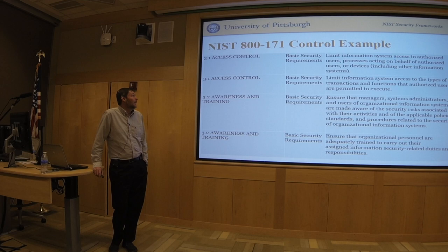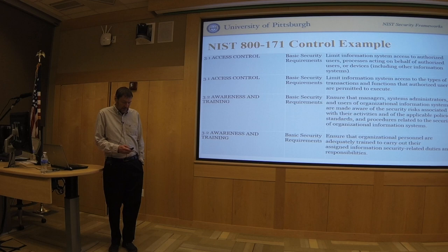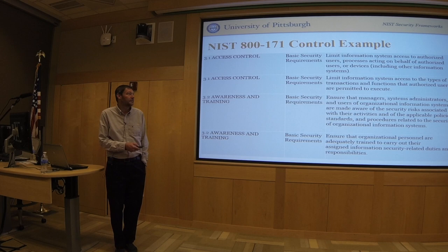Here's a breakdown of some of the basic controls. Access control 3.1: limit information system access to authorized users, processes acting on behalf of authorized users, or devices. Limit information system access to the types of transactions and functions that authorized users are permitted to execute. So if you can just define how you're doing that in your organization, you've met the controls.